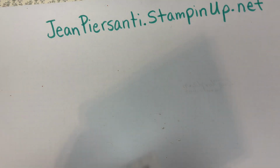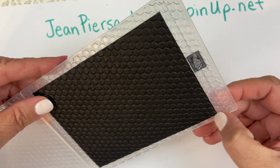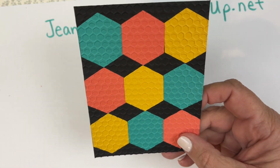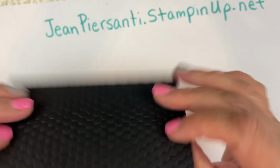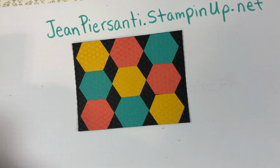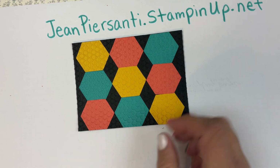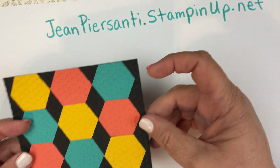So simple, so easy. And then let's look at this. And now I've got the honeycombs with honeycombs. Isn't that cool? So it just did it all together. Everything fits nice and well together. And again, that was the Hive 3D embossing folder. So because I want that to be my second layer, I also want to add some more here.